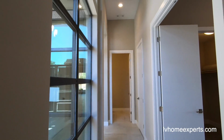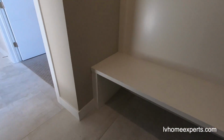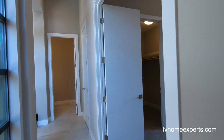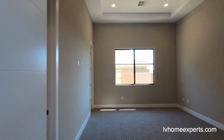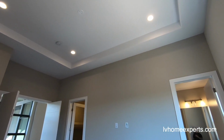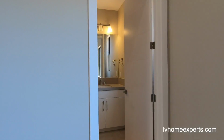Wow, look how high these ceilings are. 12-foot ceilings. Isn't that gorgeous? So as we come through your garage, you have a nice valet. Now, this configuration, you had the option to turn this into a suite. However, they just kept it into a junior suite. Carpets on here are nice and plush. Again, you got the high ceilings with the tray ceilings. You got the 4 cans in here and also your ceiling fan, pre-wired.